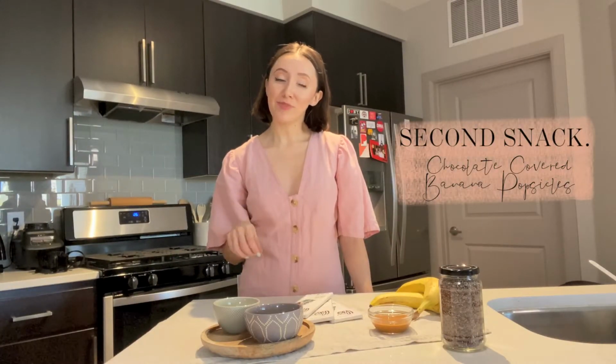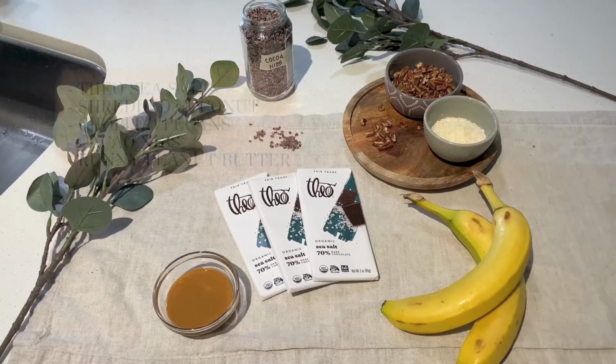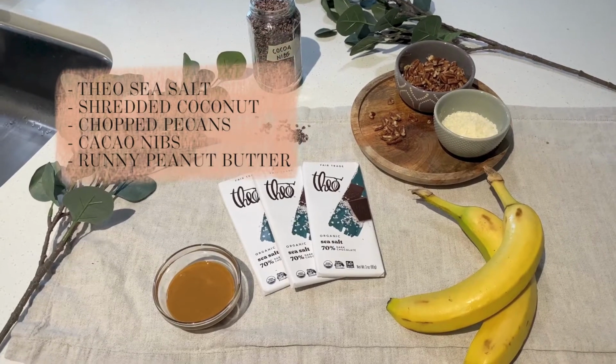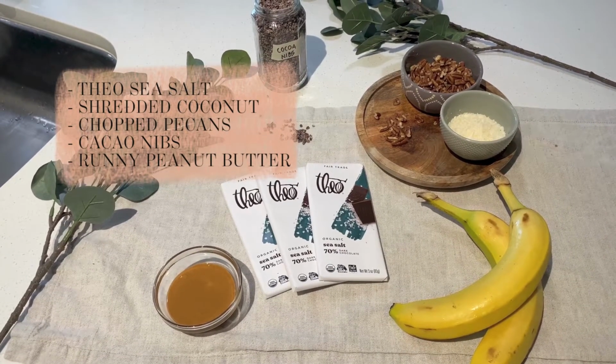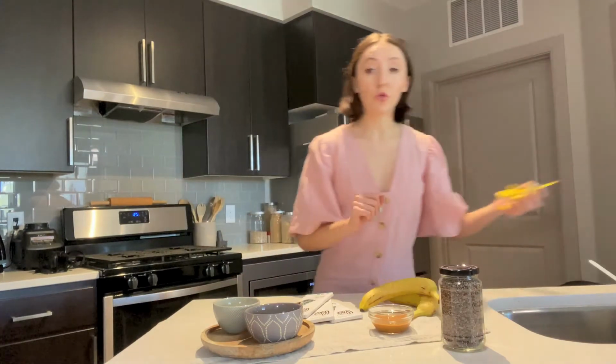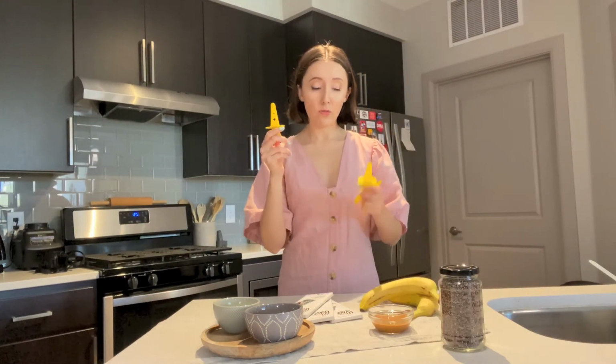Make our second snack, which is going to be chocolate covered banana popsicles. Let me show you what I'm using. But you can again just use whatever you have. For this popsicle, I'm going to be using these popsicle sticks that I have, but you can use whatever you can think of.